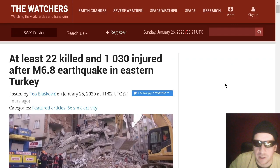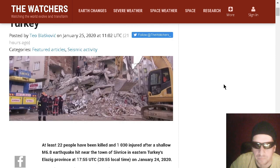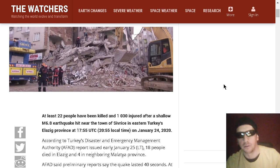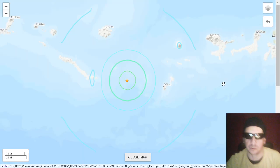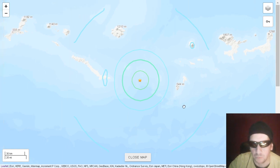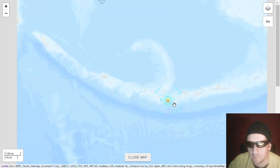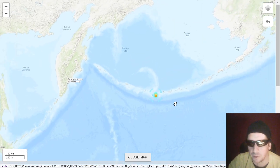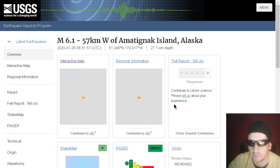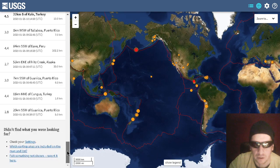Update on the Turkey earthquake. Magnitude 6.8, at least 22 killed and over 1,000 injured, as we see a collapsed building there. We've left links to the article from the watchers. And we saw another 6.1 magnitude earthquake out in the Aleutian Islands. There's the location of that quake. Let's go to the list on USGS and look at the last 24 in its entirety.